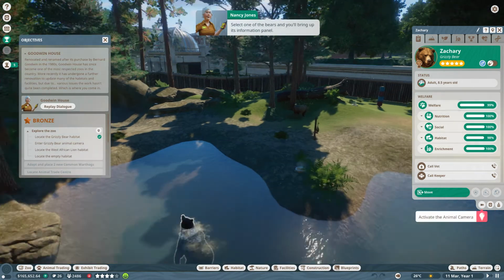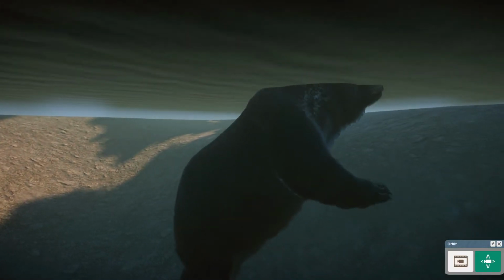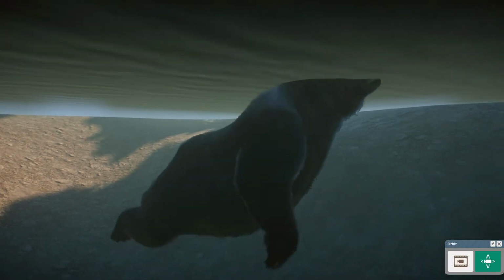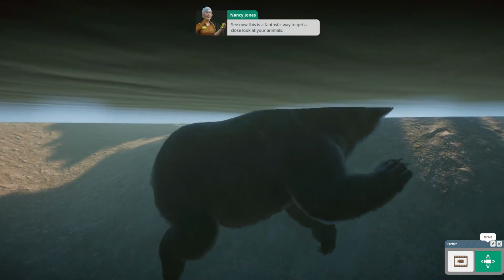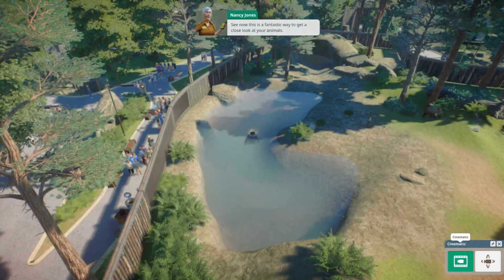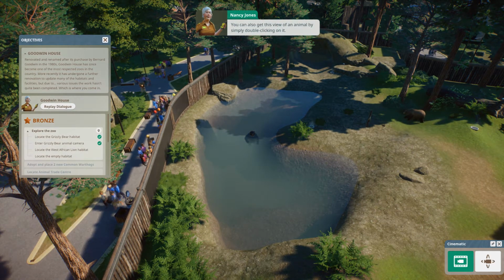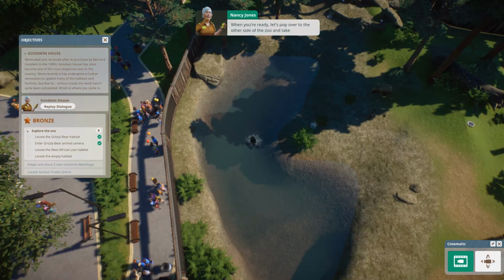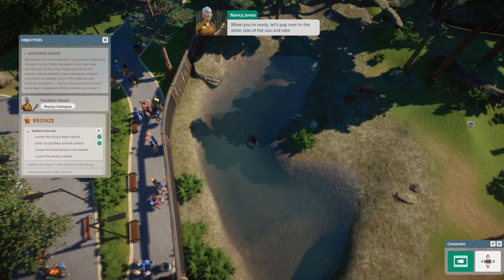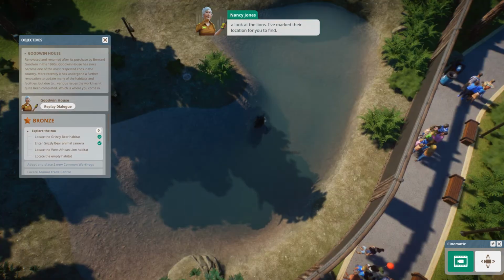Select one of the bears and you'll bring up its information panel. See now, this is a fantastic way to get a close look at your animals. You can also get this view of an animal by simply double-clicking on it. Okay, when you're ready, let's pop over to the other side of the zoo and take a look at the lions. I've marked their location for you to find.